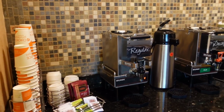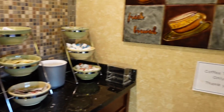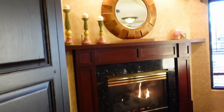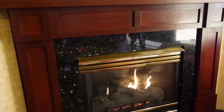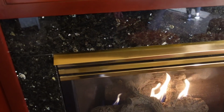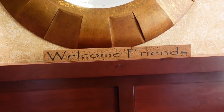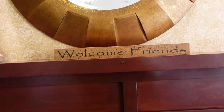Huge area over here. They got your coffee. Nice complimentary breakfast over here. Also, they got a fire going. Really nice over here in this building. Pretty cool. Let's warm up by the fire for a second. It is a little chilly out this morning, but it is supposed to get up to 65 degrees, so be pretty nice from that 25 degree weather the other day.